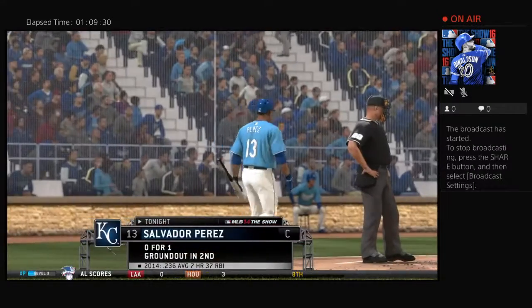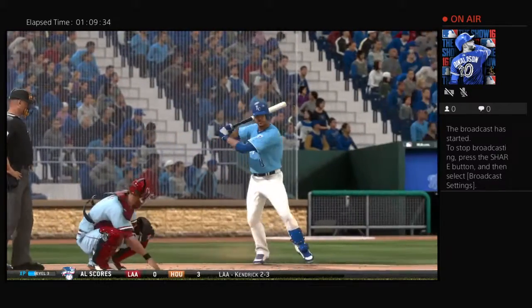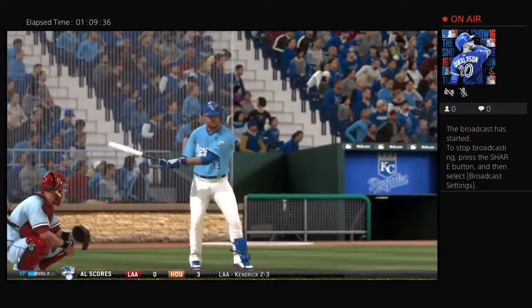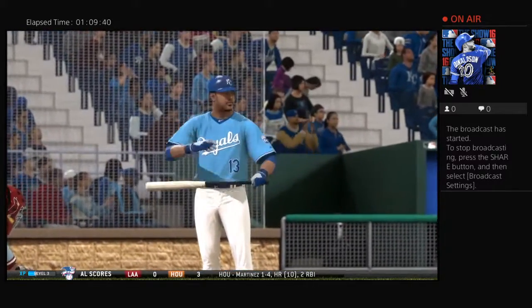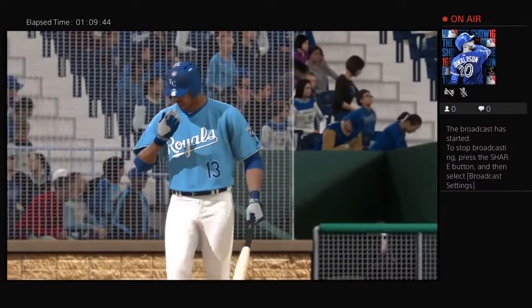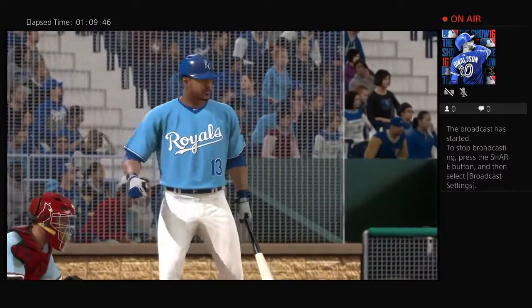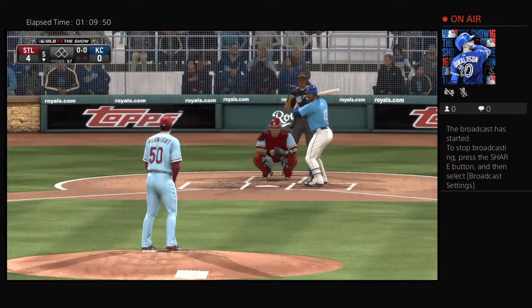Salvador Perez will stand in to start things out here in the home half of the fifth. And you get the sense, Steve, that this crowd's been pretty well taken out of the ballgame to this point. Yeah, they pretty much had to sit on their hands all afternoon. Not a lot to get excited about so far. And I think that's a credit to that man out there on the mound. He's cut right through this lineup for the first 4 innings.